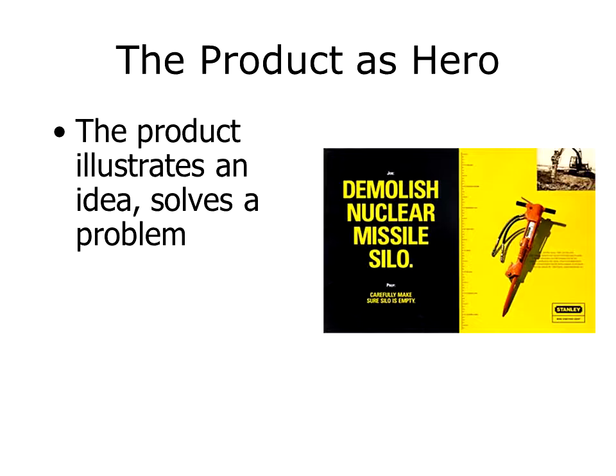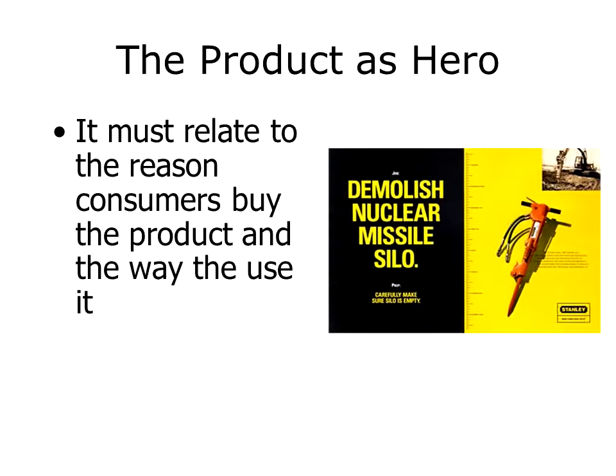Another emotional appeal is the product as hero. The product illustrates an idea and then solves a problem. This is a classic product as hero ad. Demolish nuclear missile silo. That's the problem. Solution, the Stanley air drill. To succeed, the ad has to relate to the reason consumers buy the product and the way that they use it.